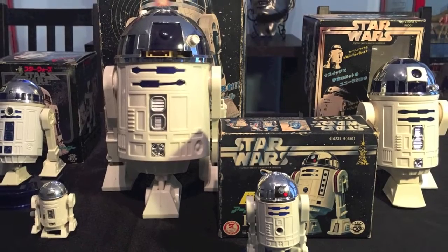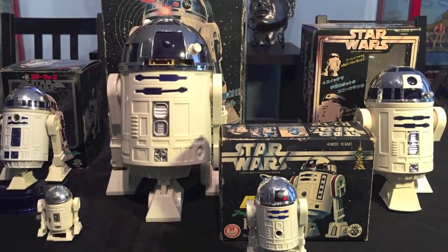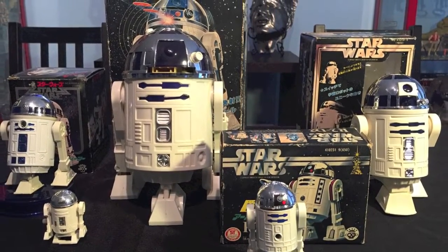Right, this is a really cool line, man. Especially for R2D2 collectors, this is key. This is a really nice collection here. Yeah, because none of these were ever released in the United States. The closest one that we got was the wind-up, which was actually released in Canada. Now, all the rest of these have functions that R2 did not do in the movie, or none of our R2s in the United States got.